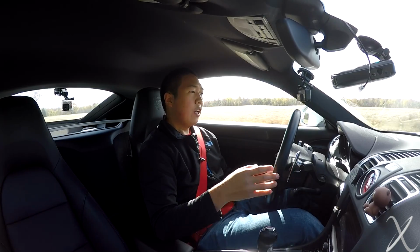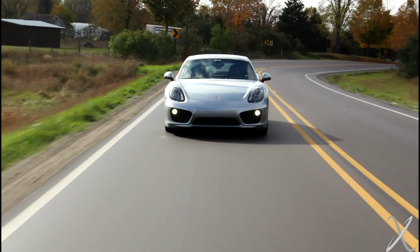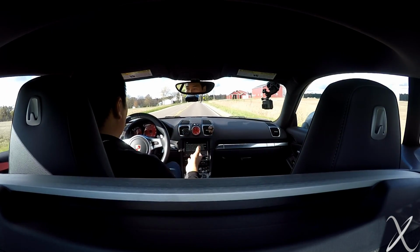The Porsche Cayman was introduced in the mid-2000s and was essentially a hardtop version of the Boxster. It served as the entry-level mid-engine sports car of the entire Porsche lineup. Now, today, I am driving this 2015 Cayman S. It is of the 981 generation.